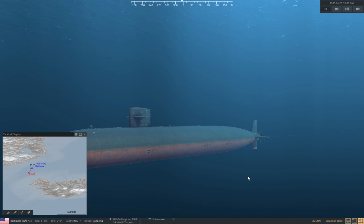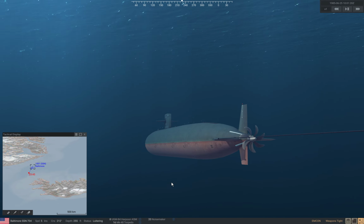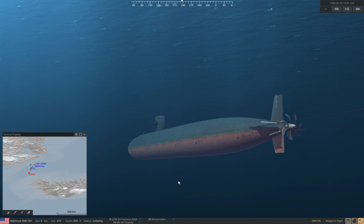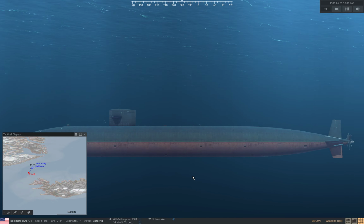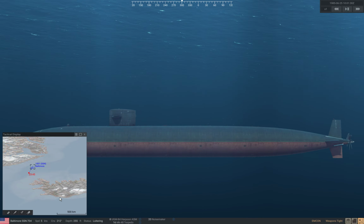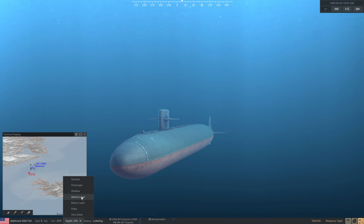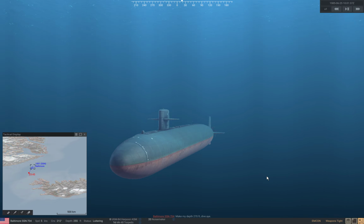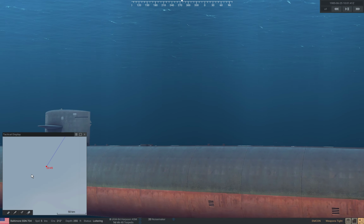So, we are silent running right now at 5 knots. We have the towed array deployed, and we are at 255 feet. Make my depth 270. We are currently above the layer. We've not heard anything yet.